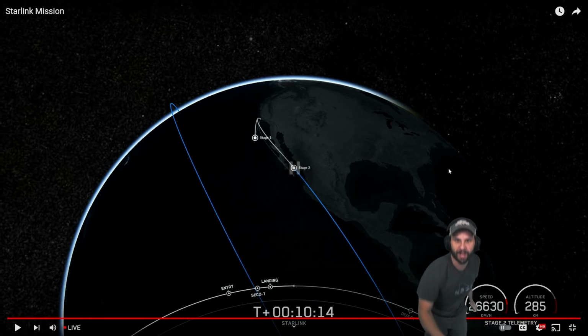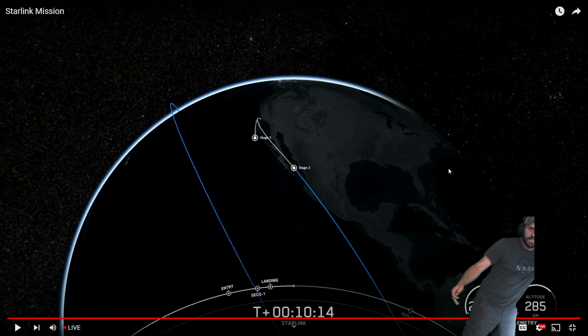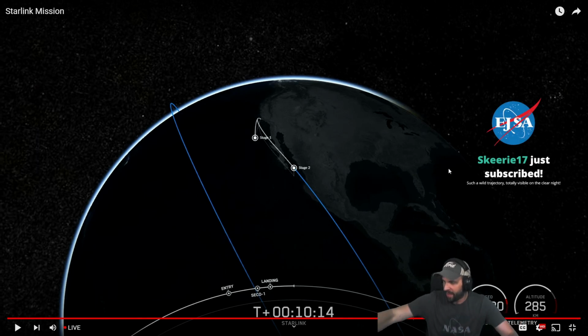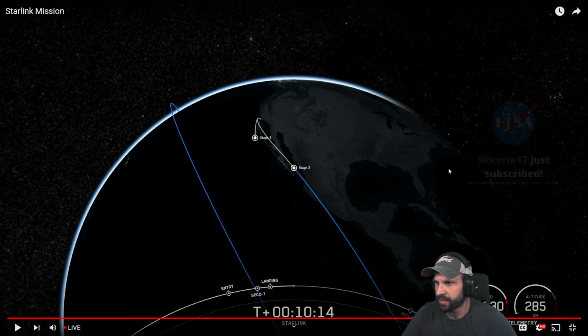Hold on. No. Pause. Look at the dogleg trajectory out of Vandenberg. Oh, my goodness. Bro, you guys understand that Falcon 9 can move people to the ISS from Vandenberg if it can fly that trajectory.